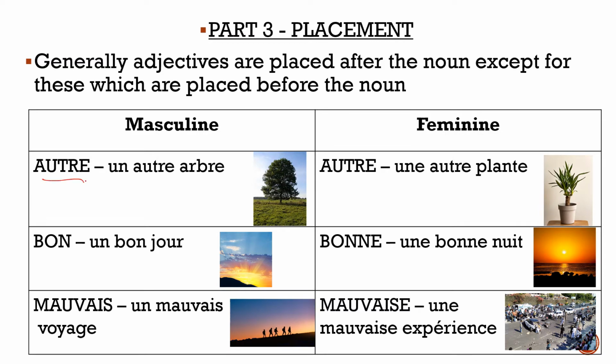These are the last three which are placed before the noun. Autre, which is other, okay, doesn't change in the feminine because the masculine is already ending with E. Un autre arbre, another tree. Okay, and une autre plante, this is feminine, but the adjective has not changed because it is already ending with an E in the masculine. Notice how it has come before the noun in both cases.